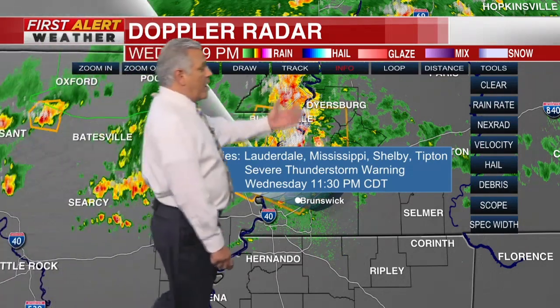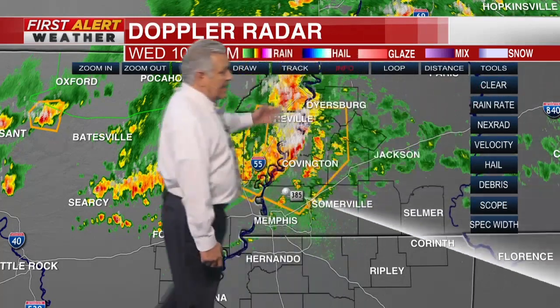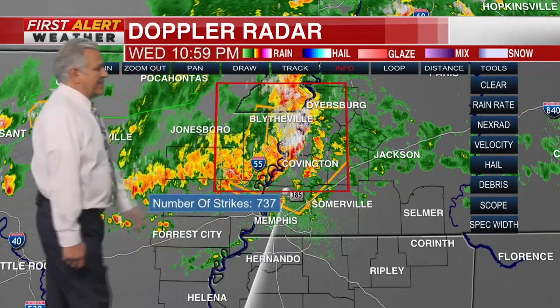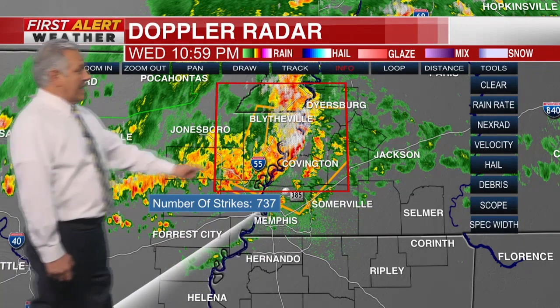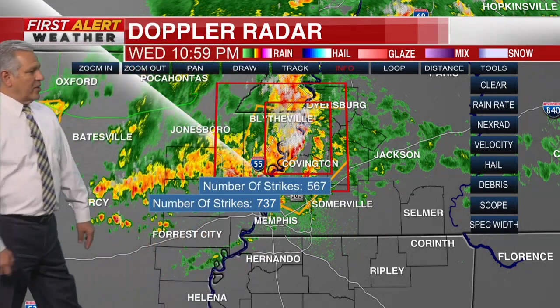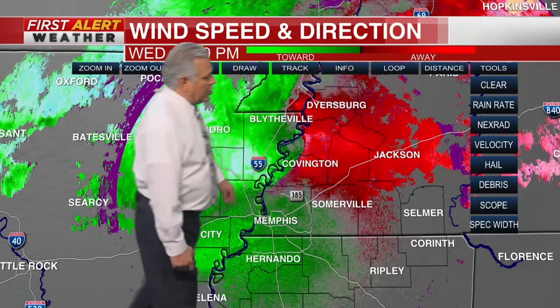Because just from the radar perspective, we're seeing the strong wind, we're seeing the heavy rain, the history of hail in this, and really the intense lightning. Just that little area right there. Look at that, 737 strikes of lightning. That's picked up quite a bit. And from Blytheville down to Covington, about 560 strikes just within that. But again, some of those winds are not mixing down to the surface.